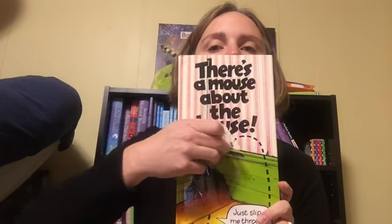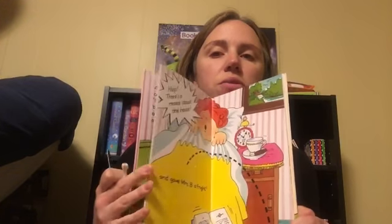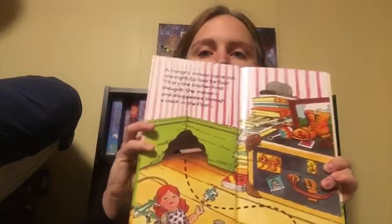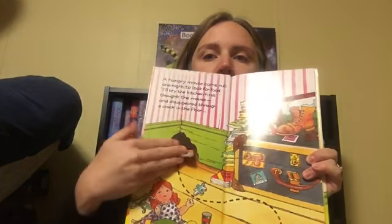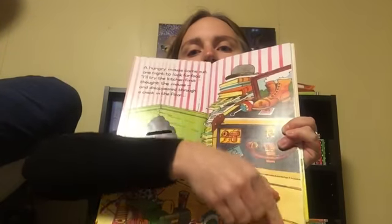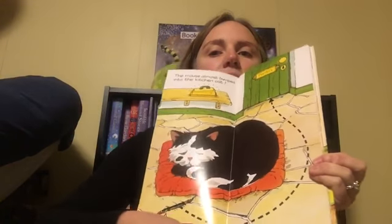This is There's a Mouse About the House. It has this little cardboard mouse that comes in it. This is one of my son's favorites right now. So you actually get to follow the mouse through the story. So I'm going to just do the first page because it'll be easiest. But you can see there's little slots in the pages. Put the mouse in. He follows the dotted line on the page, and then he goes in another flap. And when you turn the page, you pull him through, and he continues on through the story. Super, super cute. We also have a squirrel's tail very similar to this one.